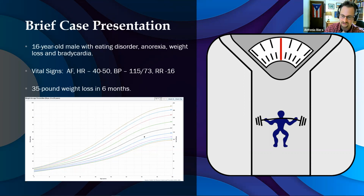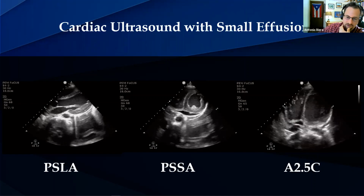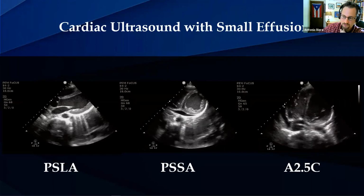There's no baseline weight available, but he's a 16-year-old under the 50th percentile, and had a cardiac ultrasound done. I had a tough time extrapolating from the medical record if it was due to a little bit of chest pain or shortness of breath, or it may have been only due to the bradycardia. So these were the images that were obtained. You have a parasternal long, parasternal short, and call it an apical 2.5 chamber.